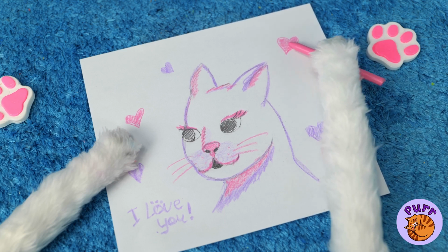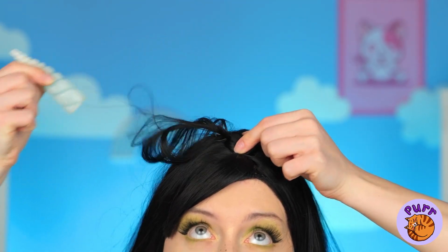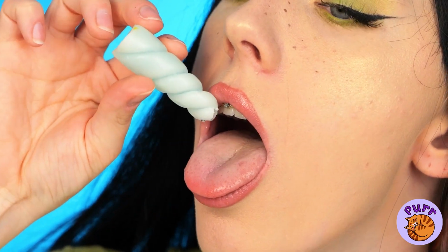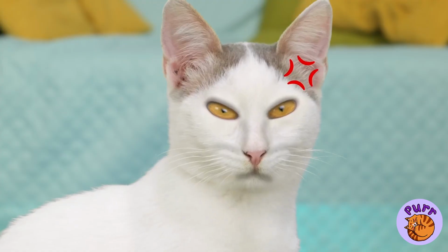Looks like Kitty's a budding artist. Meanwhile, we can have a treat. A cone. With jelly on the inside. Hey, keep it in your mouth. Oh, what a mess.